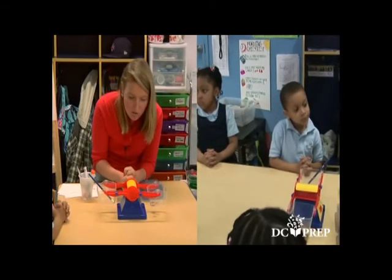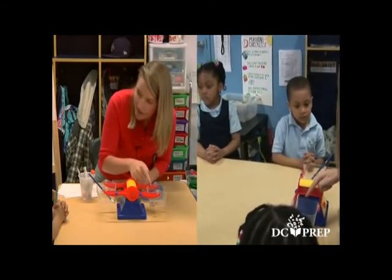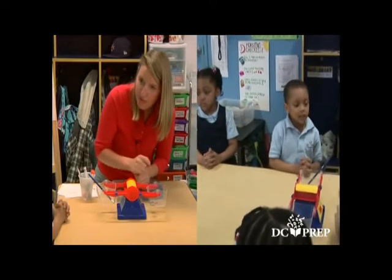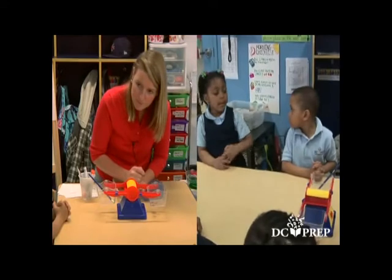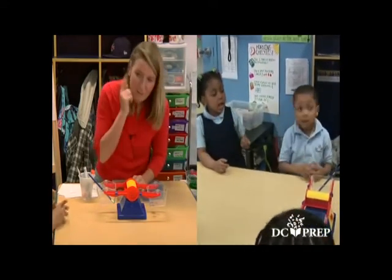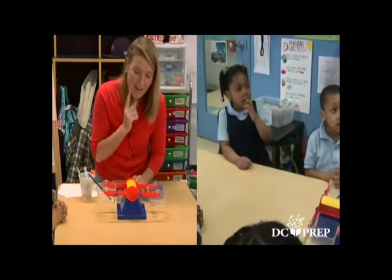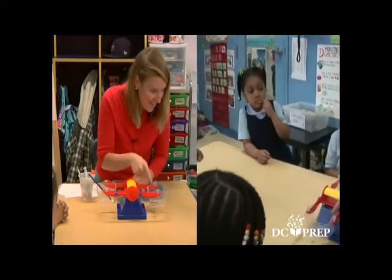That's right. So that tells me that a pencil weighs 1, 2, 3. Logan, how many pennies does a pencil weigh? 3. Yeah, make sure you're listening while we're counting, okay? A pencil weighs the same as 1, 2, 3 pennies.